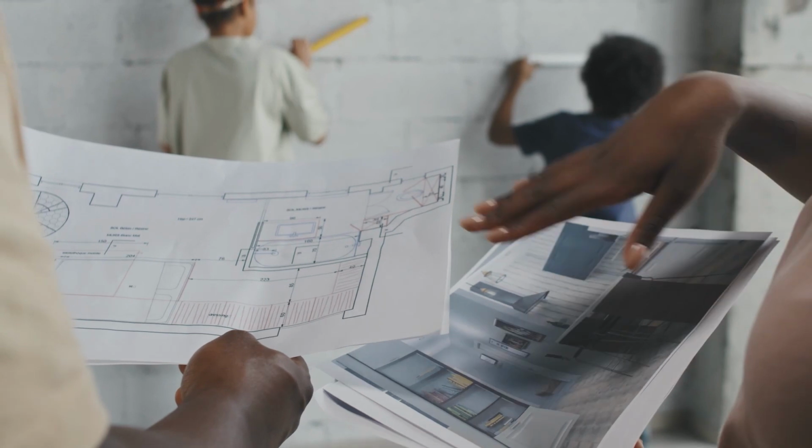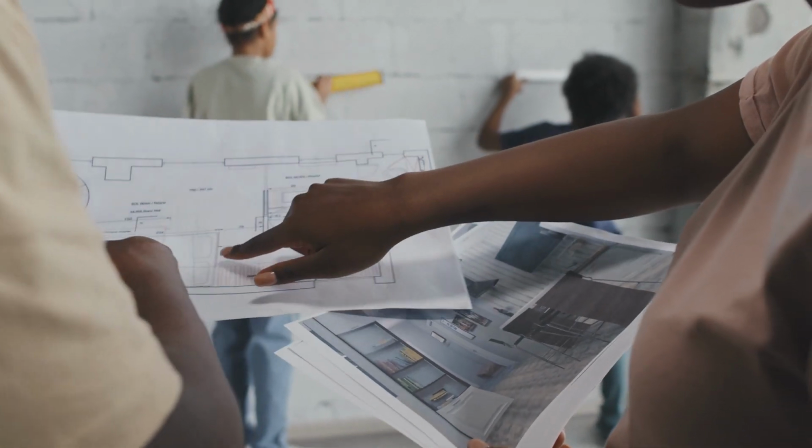Want to get more money for your home? Of course you do. Who wouldn't want to? Are you thinking about updating the kitchens, the bathrooms, or doing other major renovations before you list your home for sale? Stop right there. Don't do it.